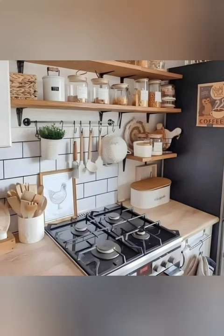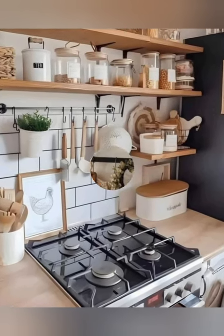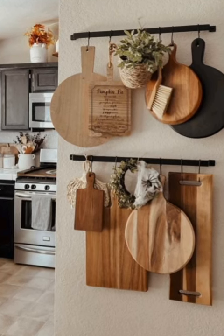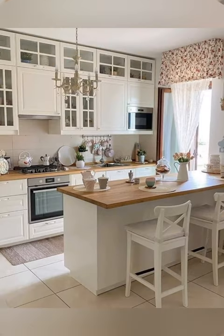Invest in space-saving tools. Look for space-saving tools and gadgets, such as collapsible measuring cups, nesting bowls, or stackable storage containers. These items help maximize storage without taking up much space themselves.